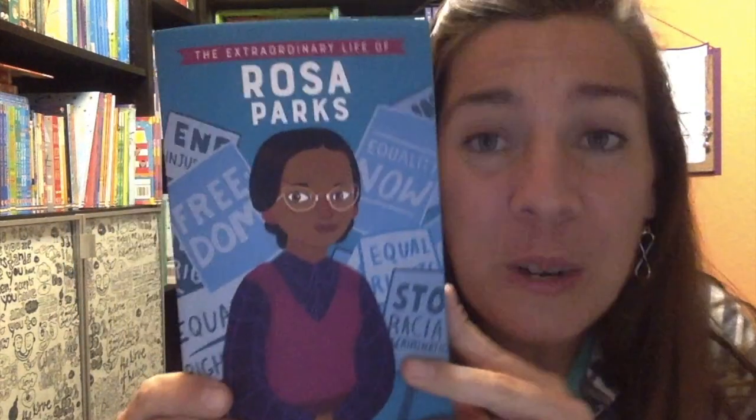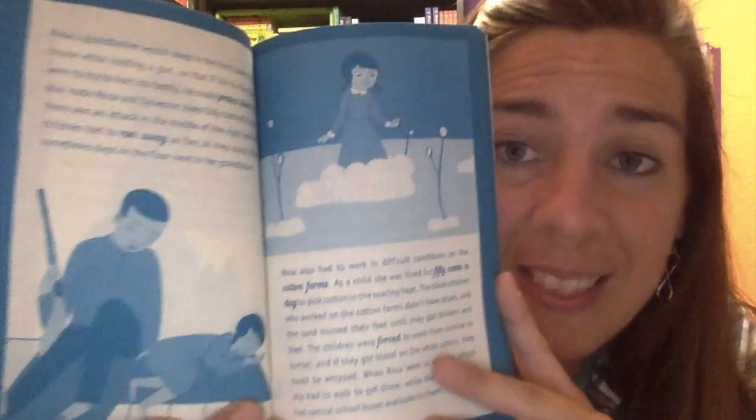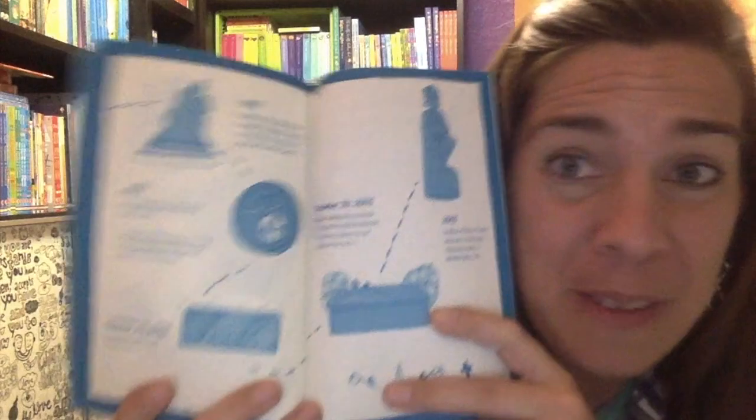And in Breaking the Rules, this isn't fiction, but our Extraordinary Life series is so good. These are ordinary people who have done extraordinary things. The stories about their life are presented in such a fun and engaging way. My favorite is the timeline in the back. These books will inspire your readers to know that they can do anything they put their mind to.